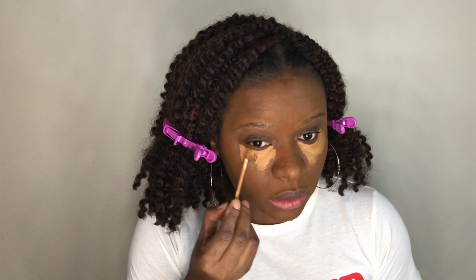The concealer I'm using is not from Five Below. I did not find anything in my shade. So I'm just gonna speed through this process right here.